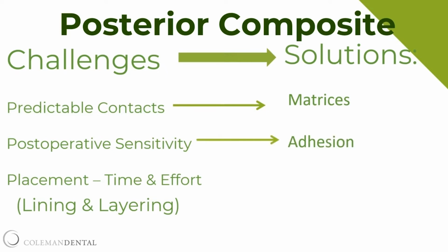Post-operative sensitivity, adhesion is the key there. And man, I can spend a whole day talking about adhesion, because that's really the key to any kind of composite, anything, as far as what works and what doesn't and why. Really, really understand your adhesion, and whatever agents that you're currently using, just really make sure you've got that down cold.